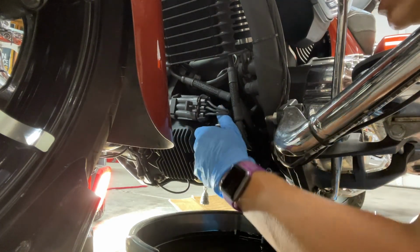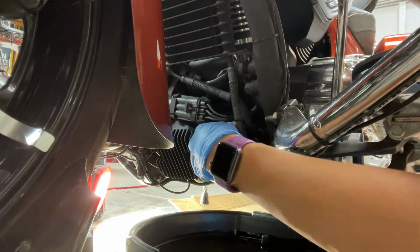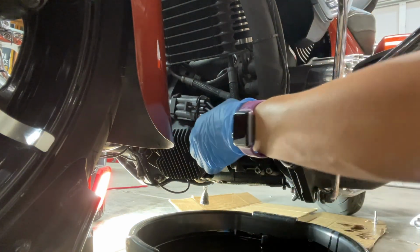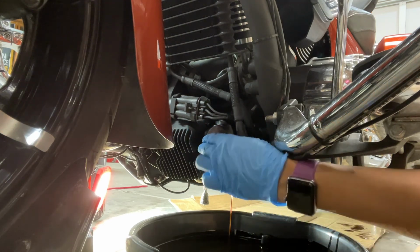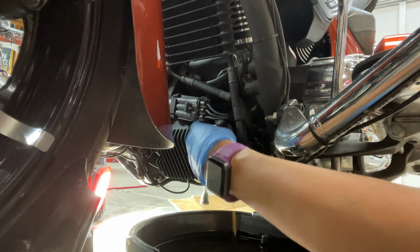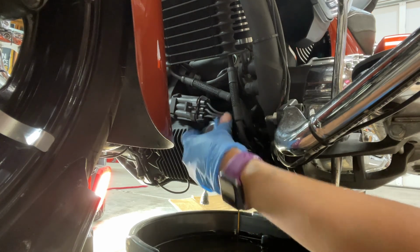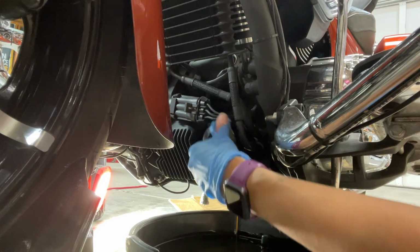I should be able to get around this. And I put the oil pan under it to get any drippy oil. Ugh. There it goes. There it goes. All right, there it goes. Ah, see? Smart me. I did something right. The oil's under there. Oh, I put a hole in my glove. That's probably why I don't normally wear gloves. Oh, Jesus.